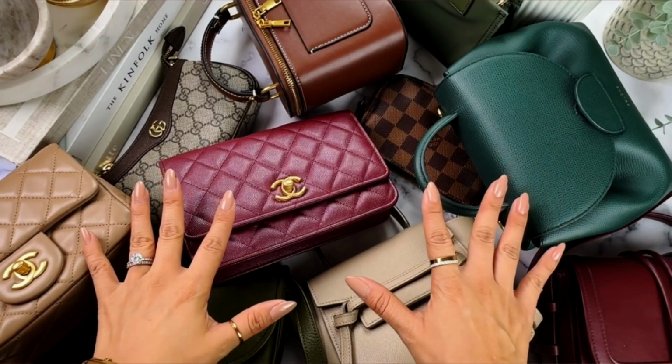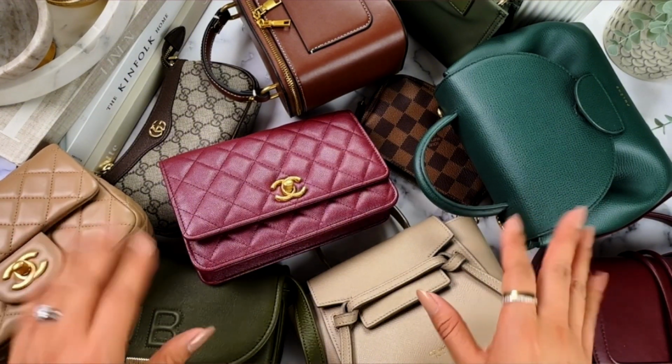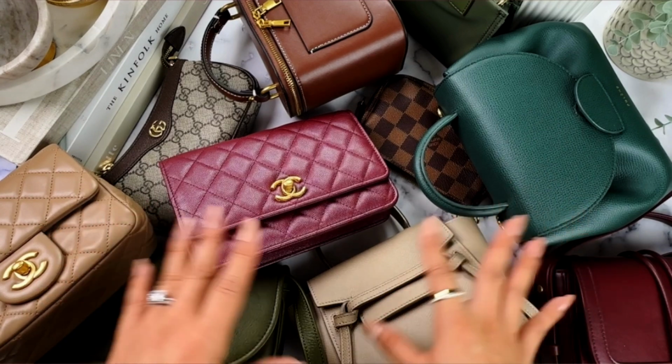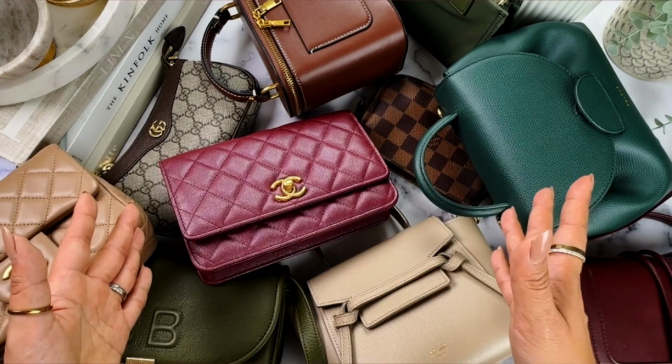So that wraps up my review of my entire fall bag collection. I would love to hear your comments below. Which one was your favorite? Which color scheme do you lean towards in fall? And what's your favorite fall bag?